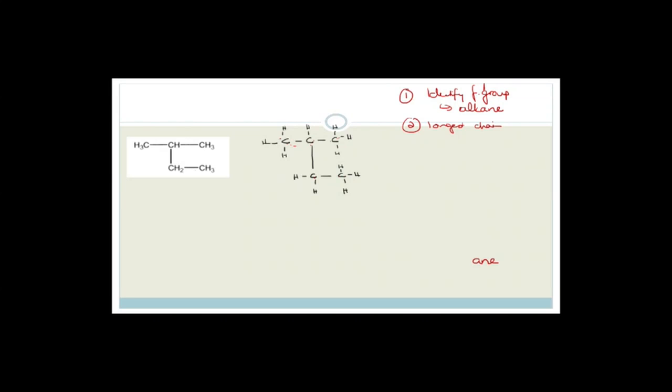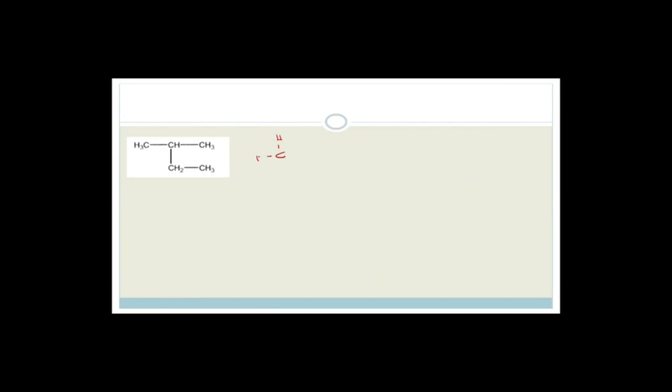So I'm going to go like this, and you could highlight it if you wanted to. Actually, maybe I should do that just to show you. So let's just erase. Oh, can't believe I did that. Okay, let me just redraw this.